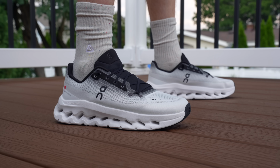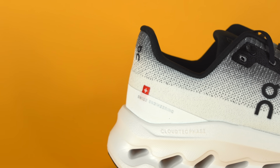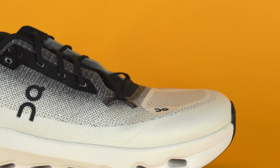And not only does it look good, it's also incredibly comfortable. The upper of the shoe is made up of recycled polyester and is very lightweight and pretty breathable. You've got some decent padding around the heel area, the tongue is relatively well padded, and one of my favorite features on this shoe, which is not unique to this particular silhouette, is the lacing system.